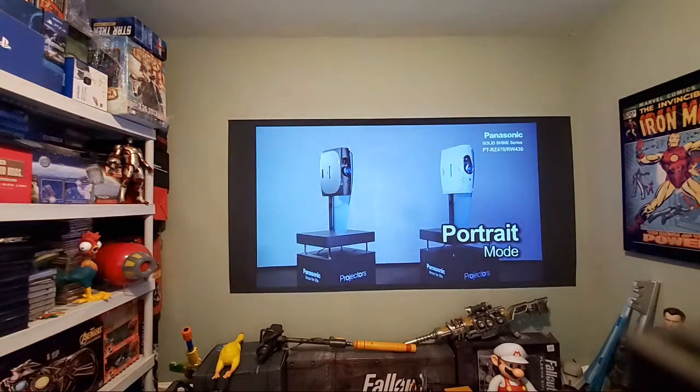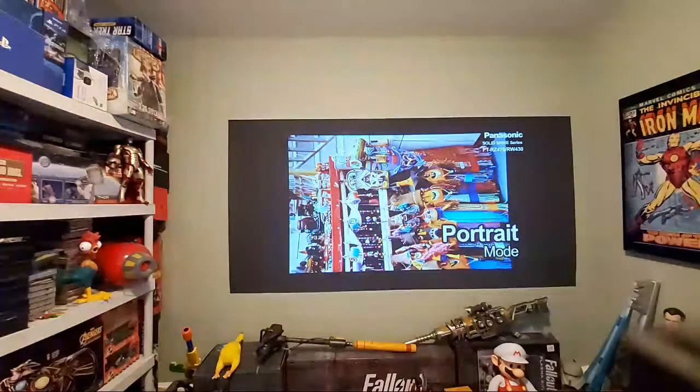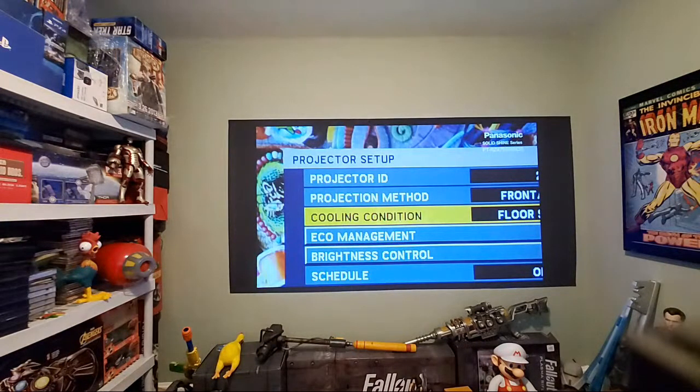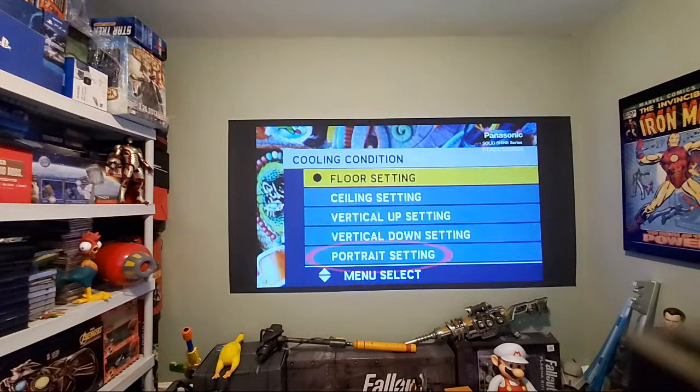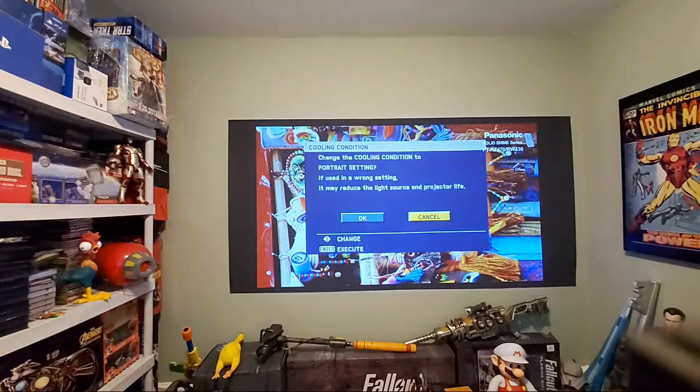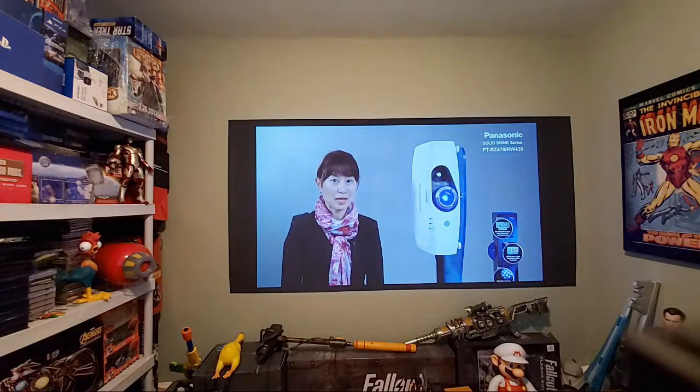Portrait mode. Yes. See the size of that projector? Also used in more applications. Make sure you set the cooling condition to portrait setting when using portrait mode. It has built-in software for warping everything. Oh, I can't wait to get this bad boy.